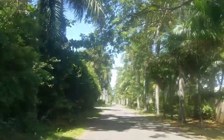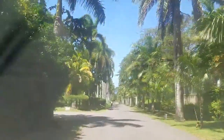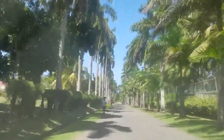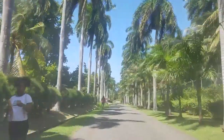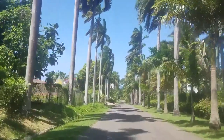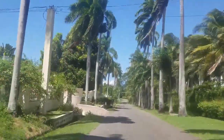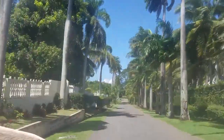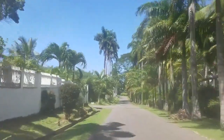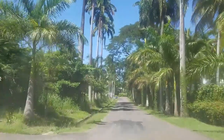Today we're driving through Mammee Bay Estates, and this is in the parish of St. Anne. Now as you can see, it's a very nice area and the homes in here are mostly villas that are rented out, whether it be Airbnb or direct rentals, but this is a very large villa community. The homes are very big, meaning a villa might have 8 or 9 rooms in it.